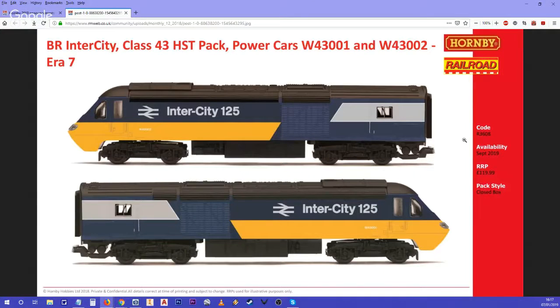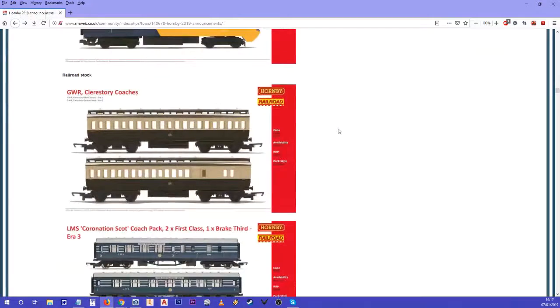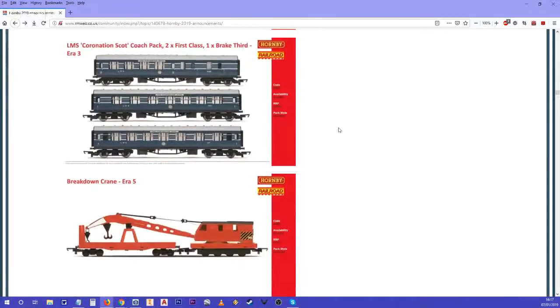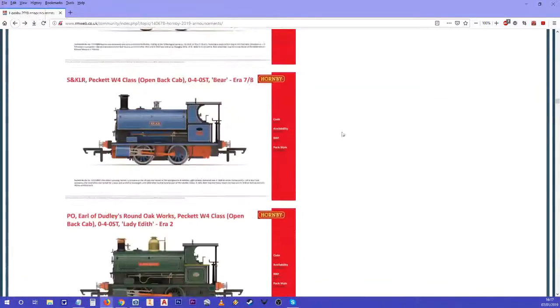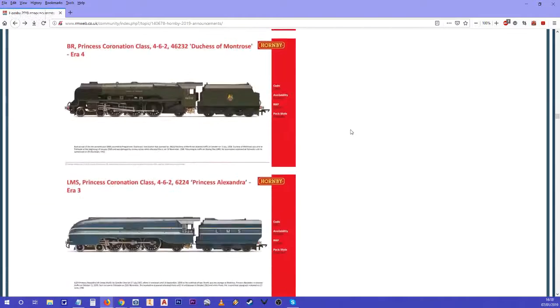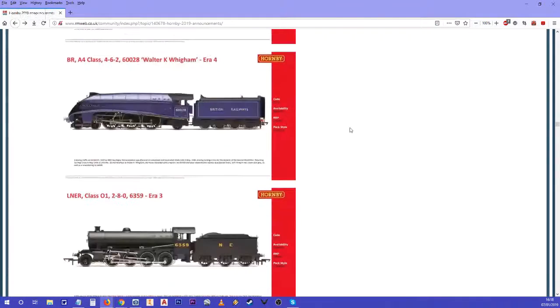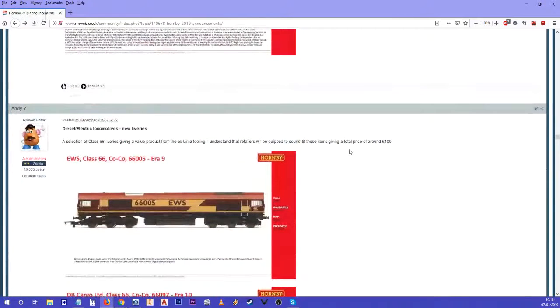This is the railroad one, which is the ex-Lima model, and I don't know if they put a new motor in it. Old stuff again, but that's railroad. So loads of steam stuff, loads and loads, more and more. Yeah, and then we get to diesel electric stuff.